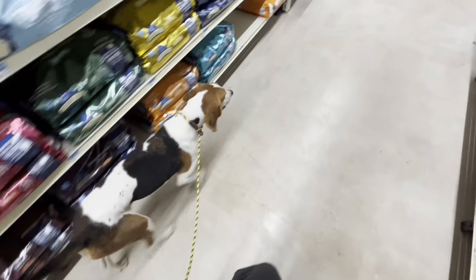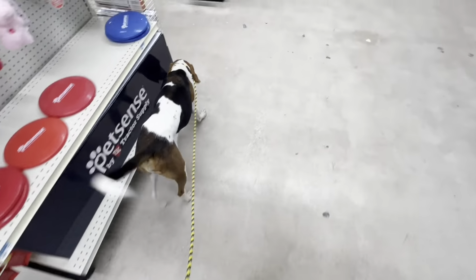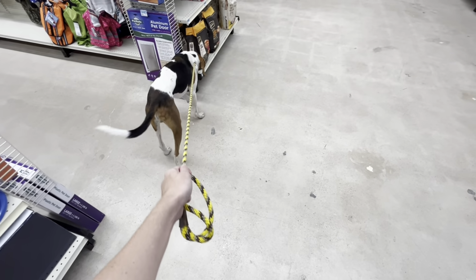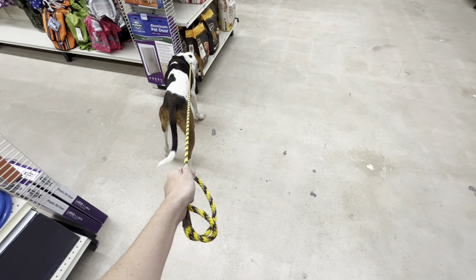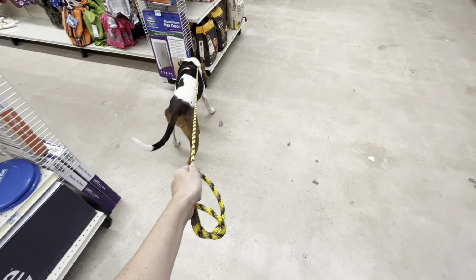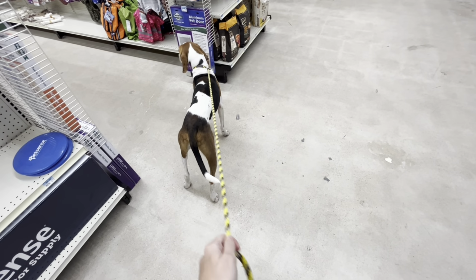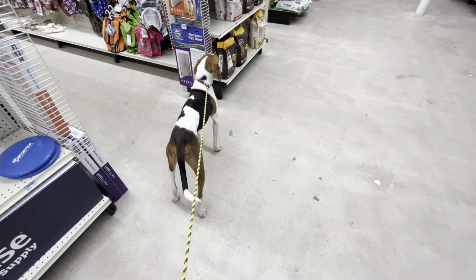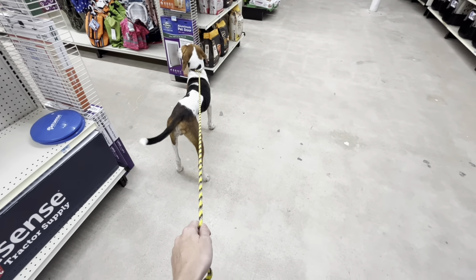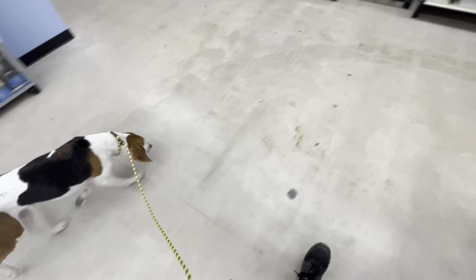This is our field trip to PetSense. So this field trip was all about smelling new smells, just not pulling on the leash. And when he did, I held that tension. I didn't let him go any further. And I waited. And I waited. And I gave him a couple tugs on it to kind of stir his memory of how to turn the leash tension off. And he walked back with me, and the leash tension was gone.